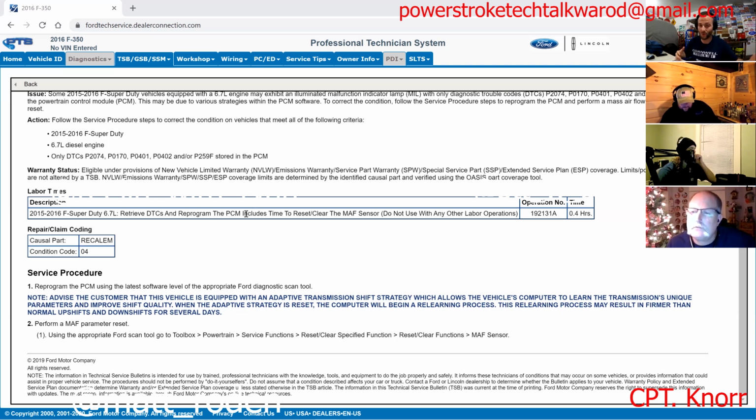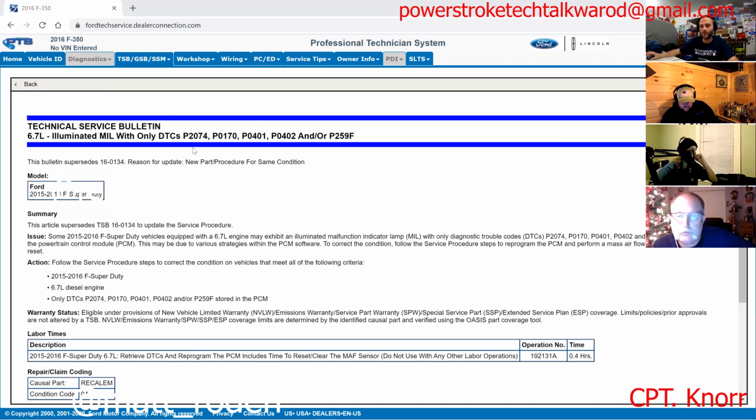I mean, if it looks like it's not being taken care of, well, yeah, look at the air filter. You know what I mean? So definitely take note.